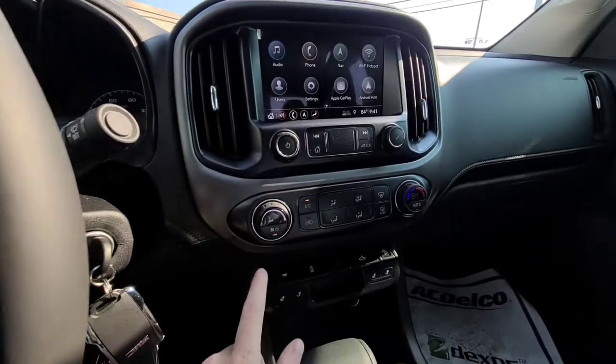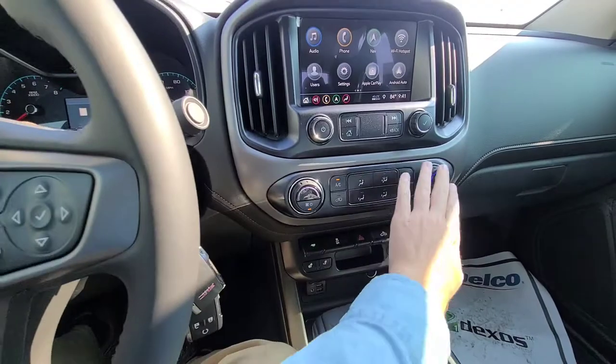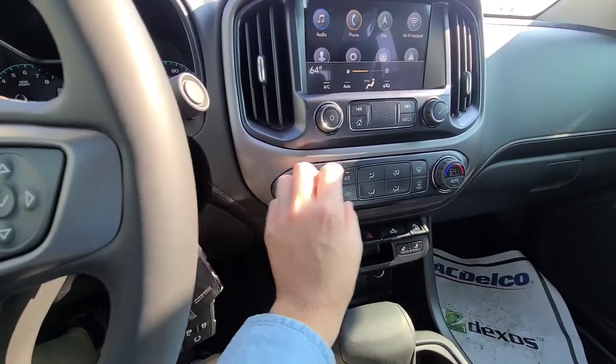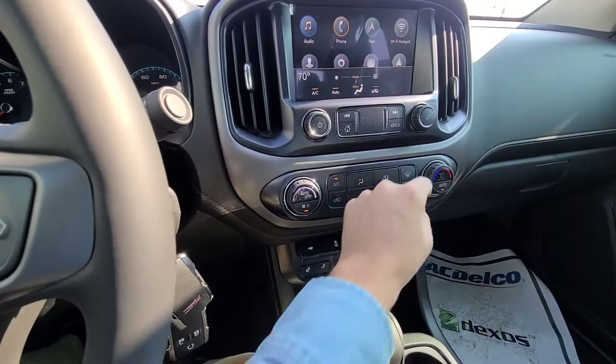Moving down from there, you can see we've got our dual zone automatic climate. And actually, this is a single zone. I said dual zone, but that's just because it looks like a dual zone. This is your fan speed. This is your automated climate. You can set it to auto and just let it do its thing, which is nice.